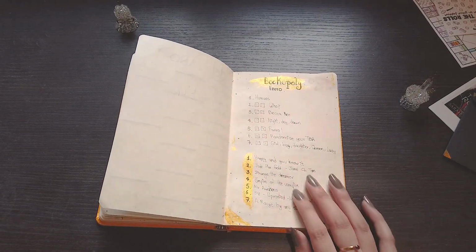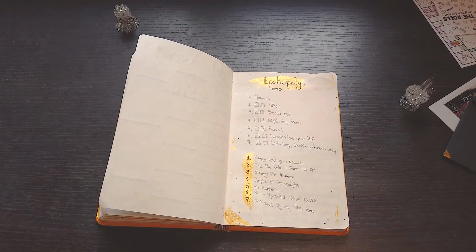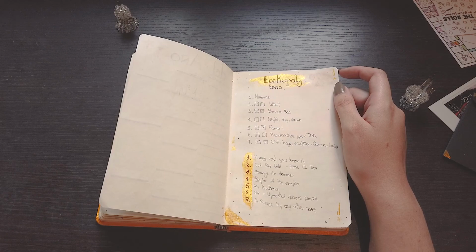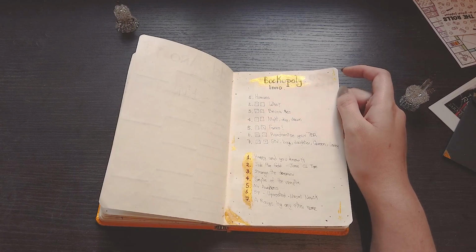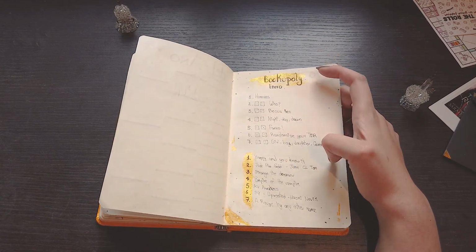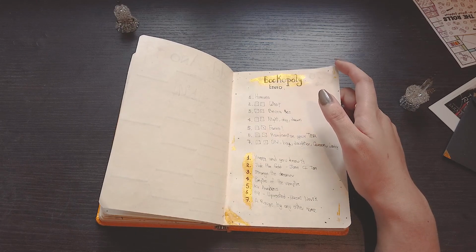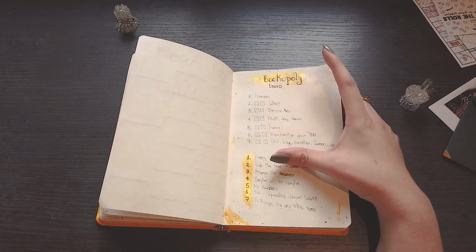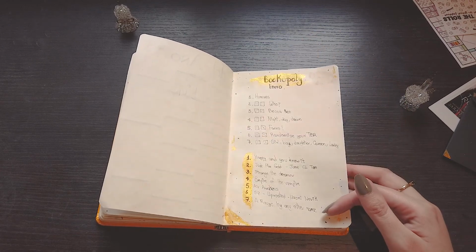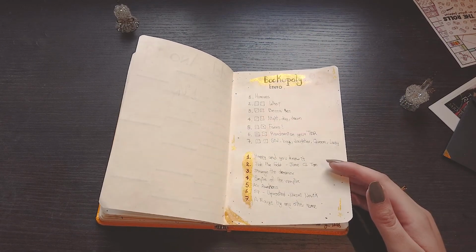Then we start with January. I started to play Bookopoly at the beginning of the year, but I don't know who I was trying to kid because I cannot stick to TBRs. I can tell you today that I'm going to read this. Oh my God, I had 7 rolls. Okay, these 7 books, and I can almost promise you I haven't read any of them. So yeah, what I have gathered from this is that I like to make a list.